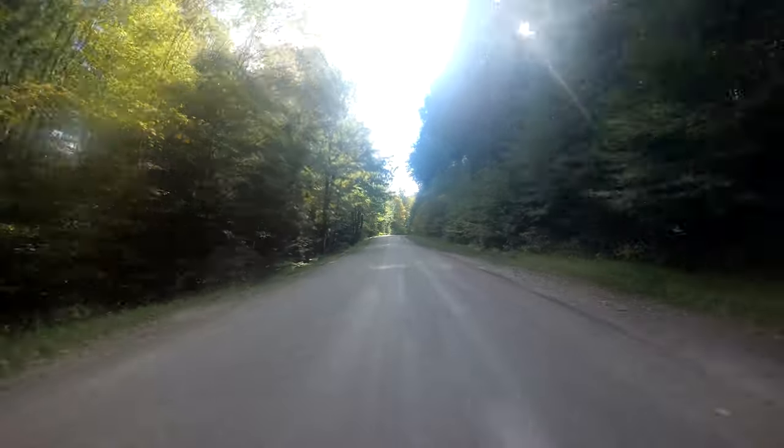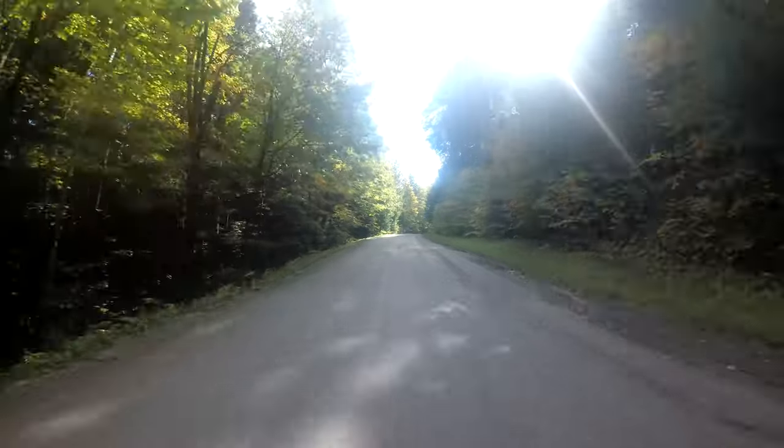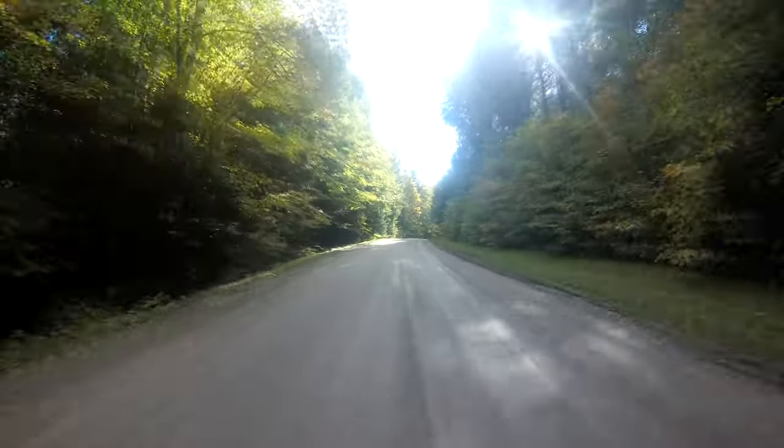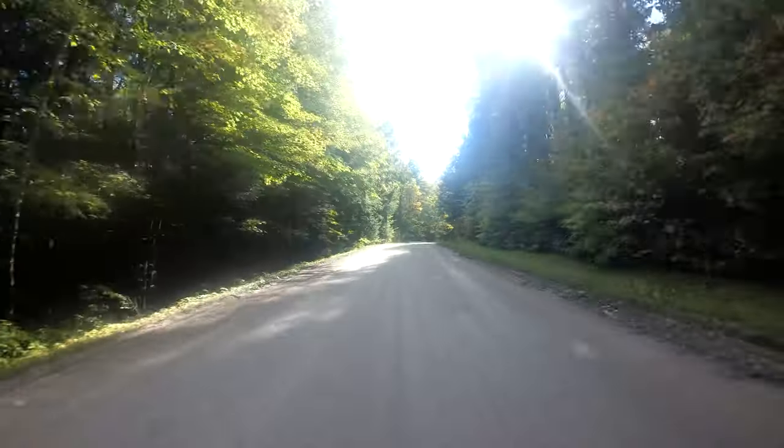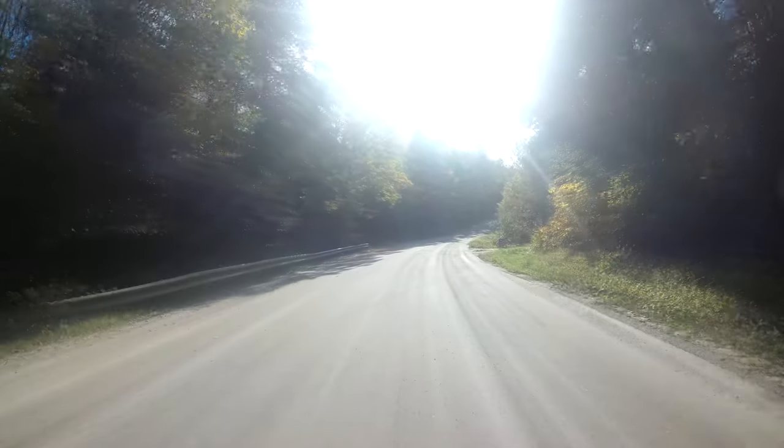Diamond Hill. Wow, wonder if there's any diamonds. Oh, that's pretty. Still quite a ways to go before it's full foliage. Full color, fall foliage, I should say. I mean, green is a color.